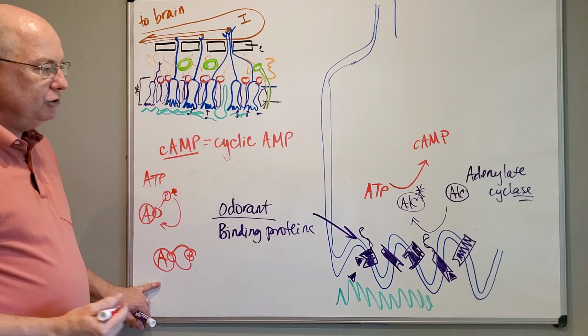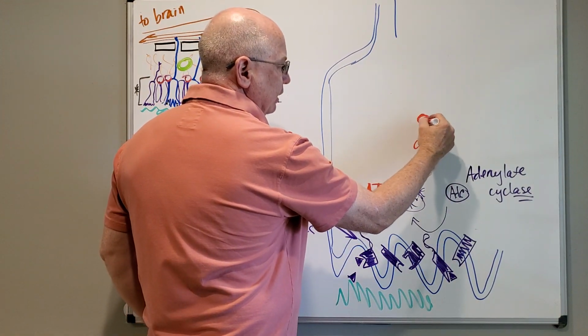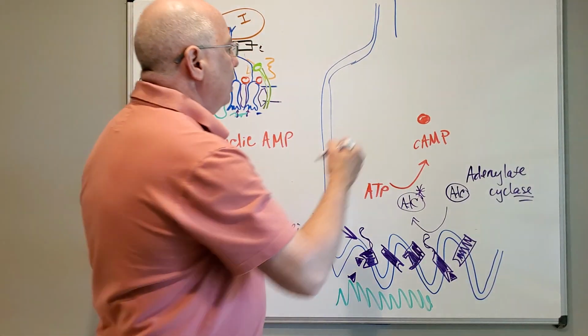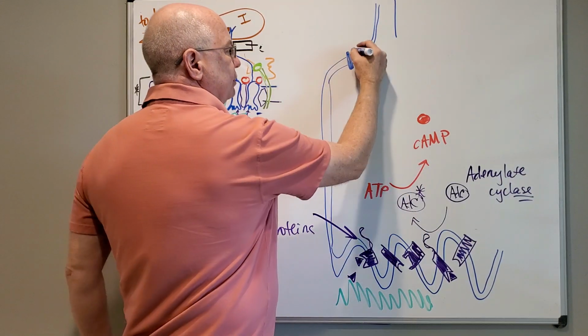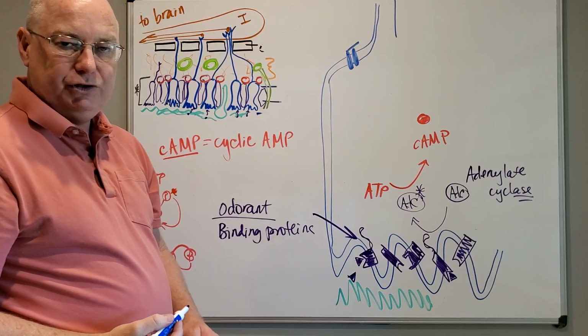The beauty of that is when I convert ATP into cyclic AMP, this molecule in its new shape can go and bind to ion channels, chemically gated ion channels that are on the opposite side of the cell, where the odorants can't get to.